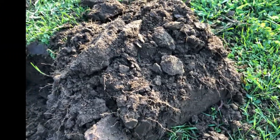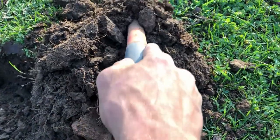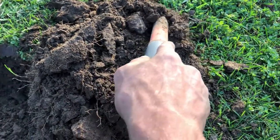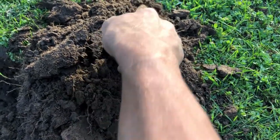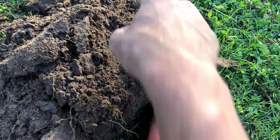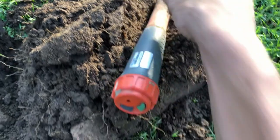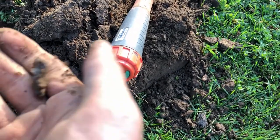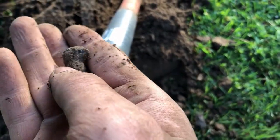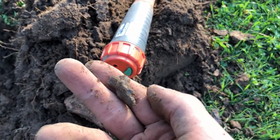Sweet. Pretty scratchy signal, but it is in the plug. So I'm gonna try to get it out of there live. It's just a chunk of lead. Well, can't all be winners.